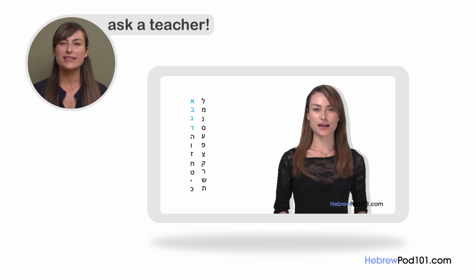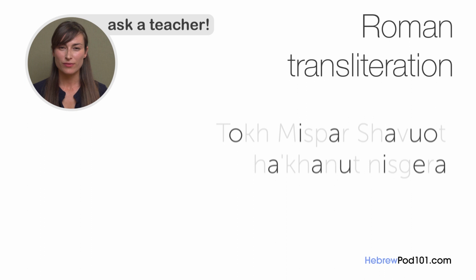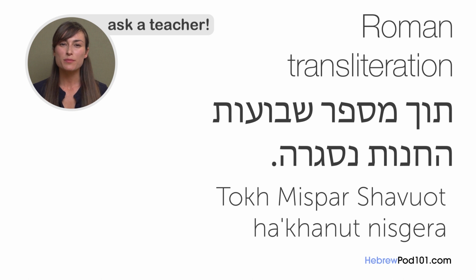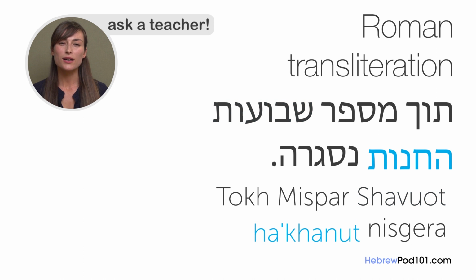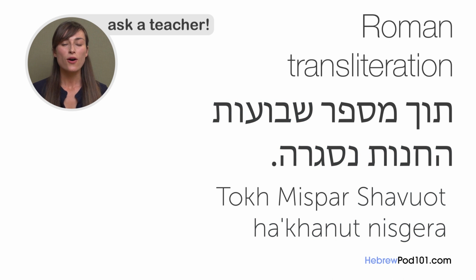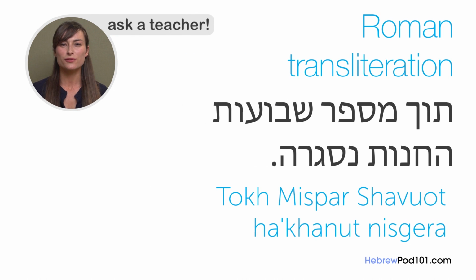There is also a number of systems of Roman transliteration. These almost always include vowels to help you read. For example, the sentence above can be read, תוך מספר שבועות, החנות נסגרה. All beginner materials at HebrewPod101.com include this kind of romanization.